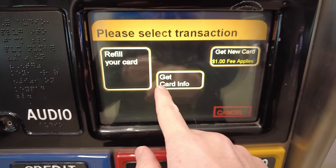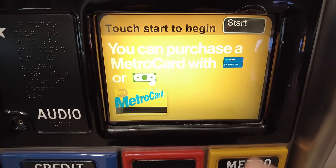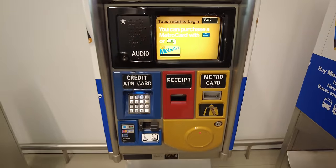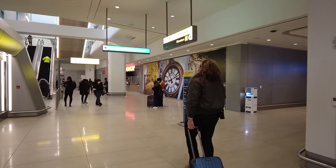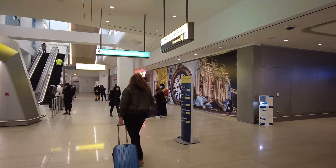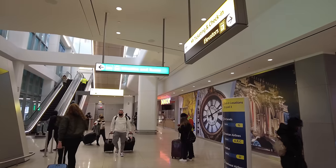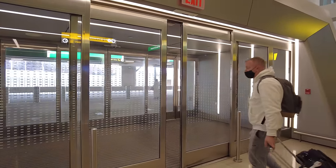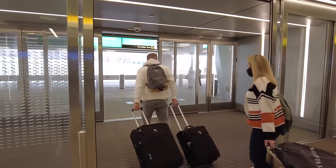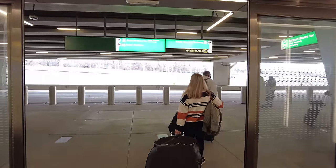And I think there's also a single ride option too, but they don't offer it at this payment kiosk. So let's just say you bought a MetroCard from there. Now you just follow the signs for the shuttles and buses. Also check too if your accommodations have a hotel shuttle, because they may offer it and pick you up from the airport. You don't even have to deal with the public transportation here.